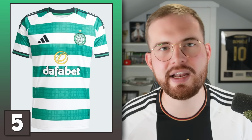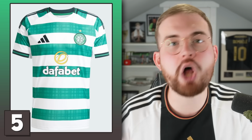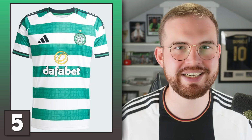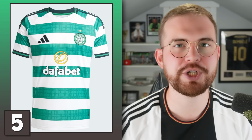I go back to 2010 and I think about that white Celtic tartan third shirt. It's one of my favourite and I think one of the most underrated Celtic shirts ever. So I like it when they bring tartan into a kit. It keeps the Scottishness of Celtic alive while also, of course, acknowledging the Irish roots. So I'm a big fan of this shirt.